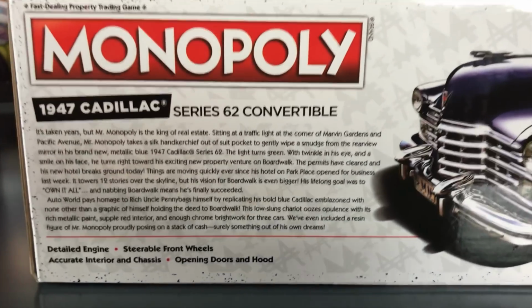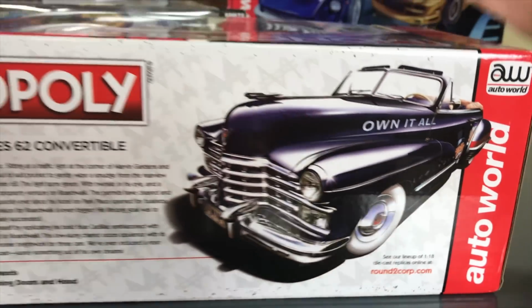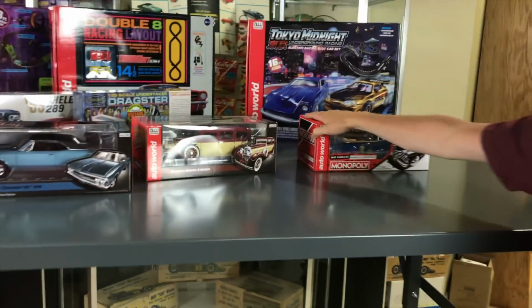Again, some information on the back, but this whole series has been really fun to do with all these Monopoly cars here in this 1/18 scale. So we've got some more pretty cool ones coming out that we'll show you guys. That is everything we have for the month of July.